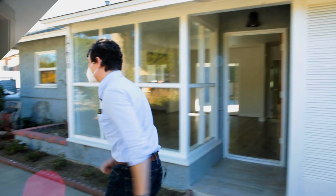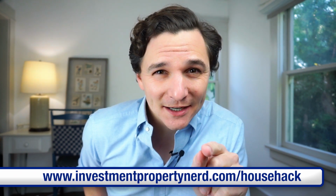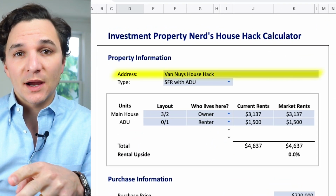Now let's go back to Investment Property Nerd HQ and take a look at the numbers together. All right, so now that we're back at HQ, let's open up our house hack calculator and see how the numbers look on this Van Nuys house hack. And remember, you can grab a copy of my house hack calculator at investmentpropertynerd.com/househack.